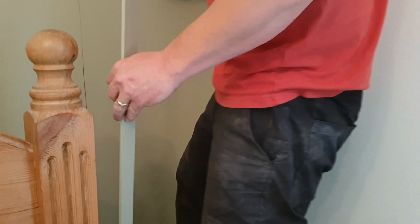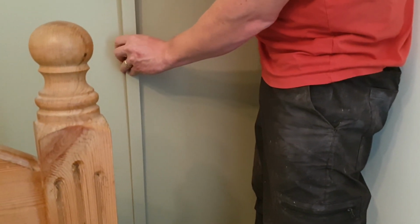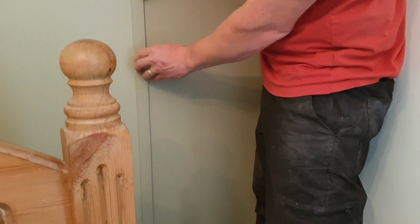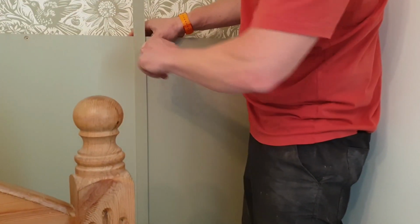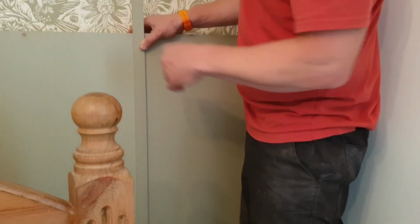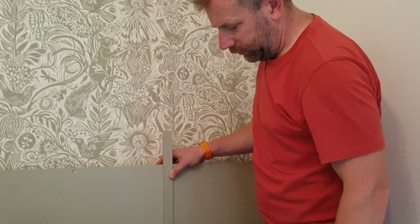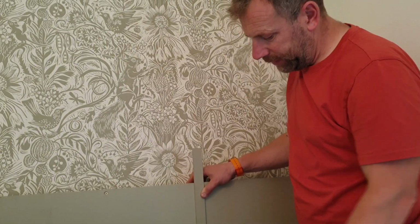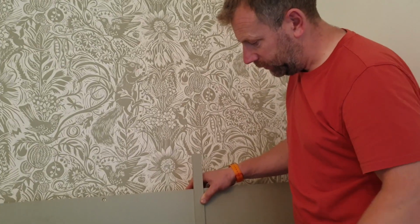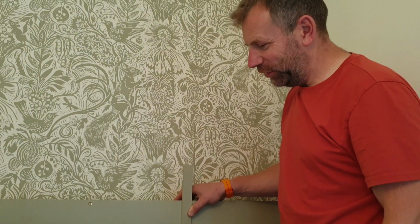So that will go on there, and then these strips go on, which covers the joins in the boards and makes a kind of panelled effect. They'll go top, bottom, and then up and down. So we're just debating how to fix these, because we wanted to glue them, but I don't think the glue's going to hold them well enough. So we're probably going to have to put little pins in and then fill them, or screw them and fill them. But I think it looks good when it's all done.